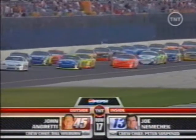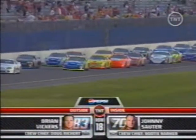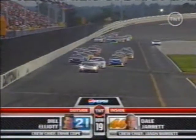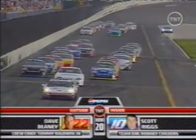All these guys got in on their points. Joe Nemechek, John Andretti, these are all the top 34, 35 in points back to this point. I think Johnny Sauter's the 35th car in points on the inside, and Brian Vickers on the outside. These are the guys that got in because of the points on rain. This is the way it worked, which sent Boris Said and some of those guys home.